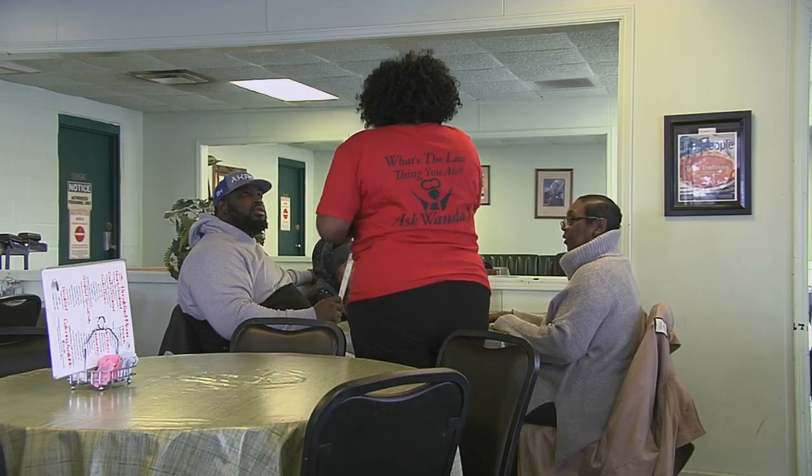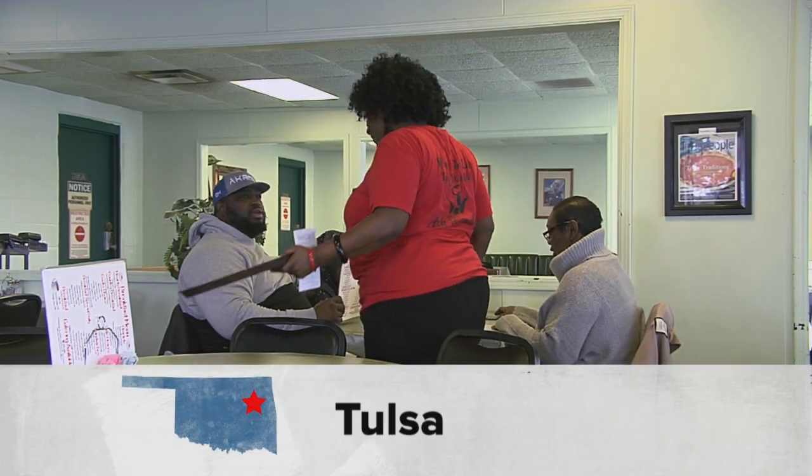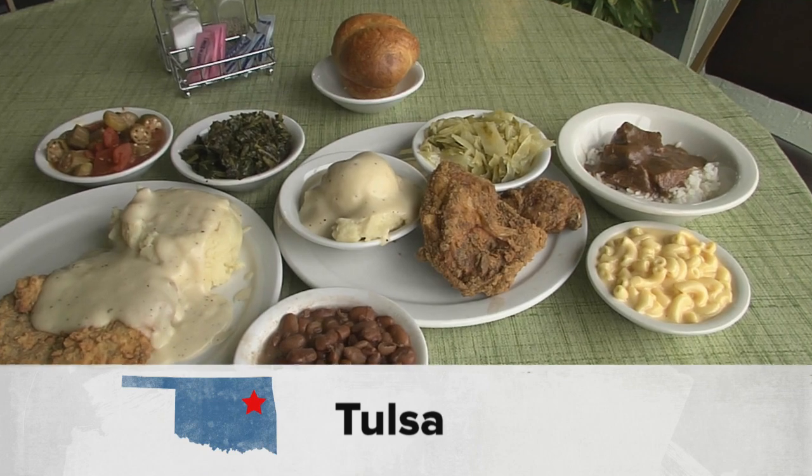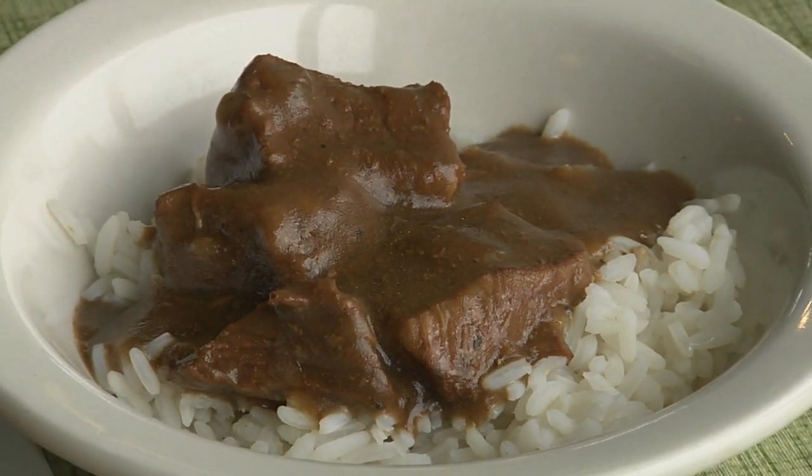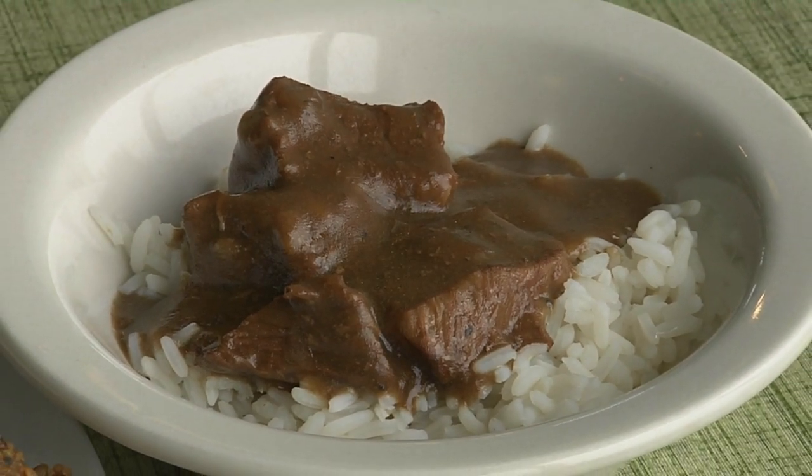So. Evelyn's makes you feel special no matter who you are. Here, they dish out soul food with a lot of heart. Look good, taste good, and make you feel good. It needs to be on your bucket list if you have a bucket list for this area, for Oklahoma anyway. It definitely needs to be on your list of things to do. I'll keep coming back every chance I get, I know that.